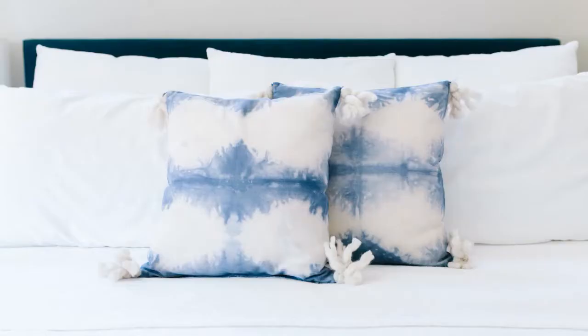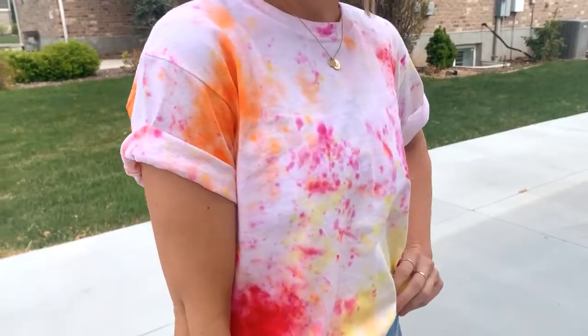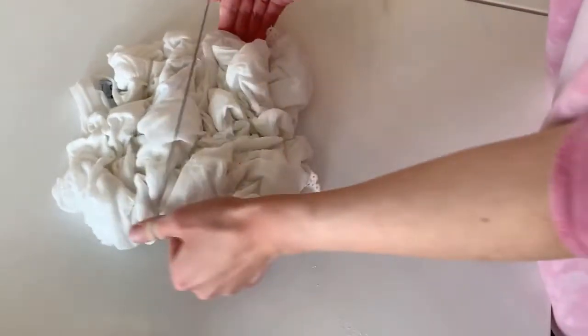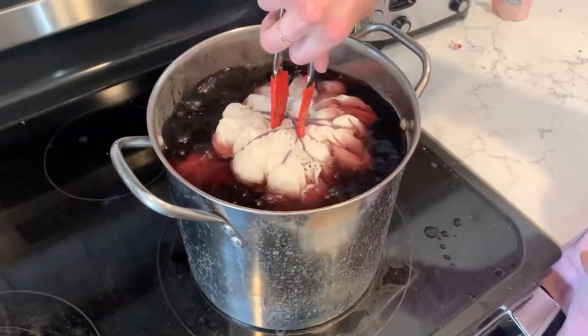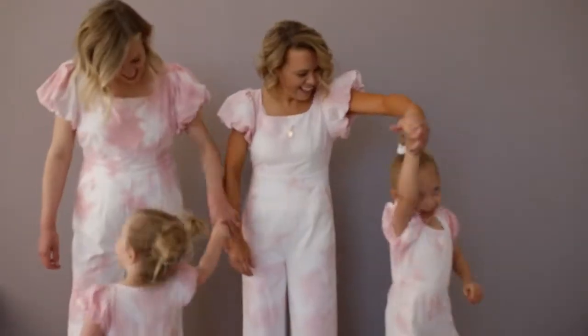Plus, it's impossible to create two tie-dye pieces that are exactly the same. So when you create with tie-dye, the results are always uniquely yours. Any variation in color, pattern, or any unexpected result are all just part of the swirly, crumply, gorgeous mess that is tie-dye, or any kind of making and creating.